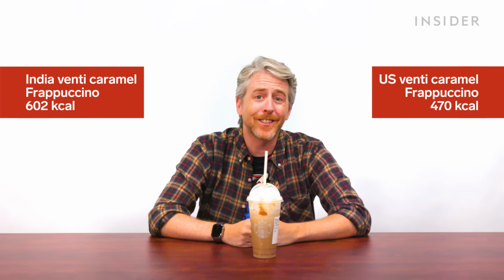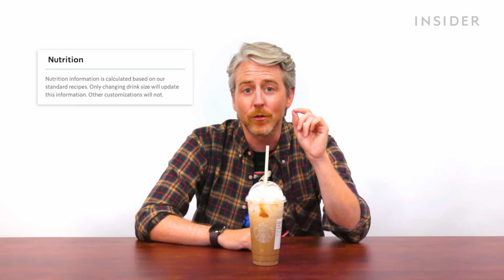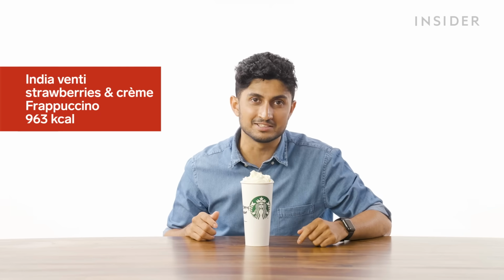Ours is 470 calories, which is also 24 ounces. Now, I should note, in the US, the calories listed on Starbucks.com are, quote, based on standard recipes and do not reflect customizations. Get this out of my face. I hate this. And they load the syrup in here? How can a human being drink one of these? I don't understand. And now, our most calorific overall drink that we have here in India, a Venti Strawberry and Cream Frappuccino, 963 calories.